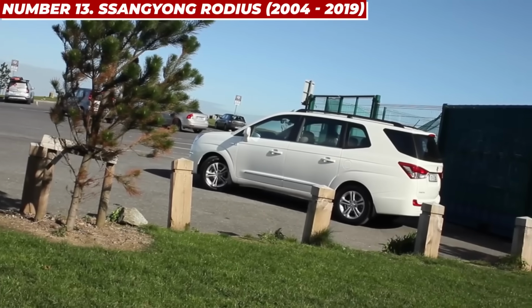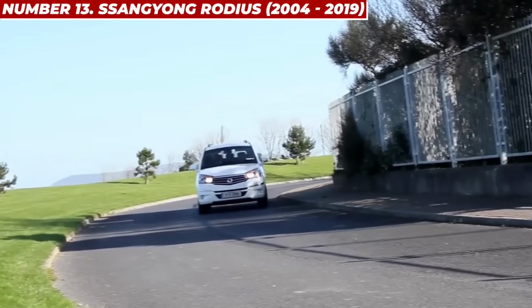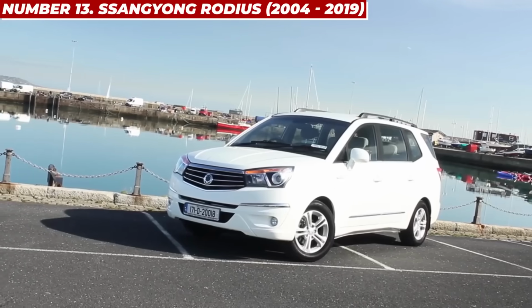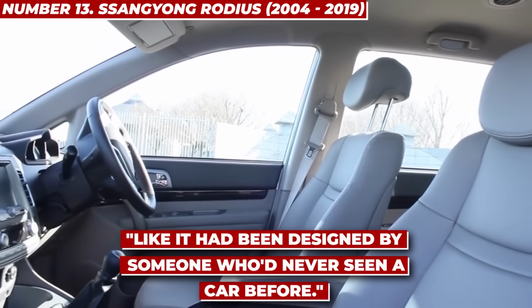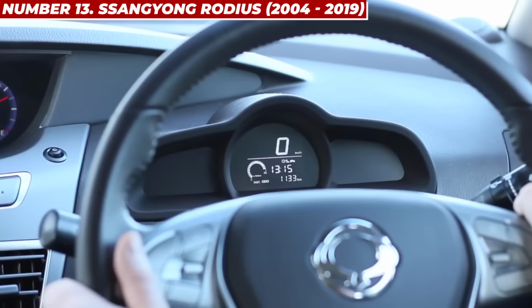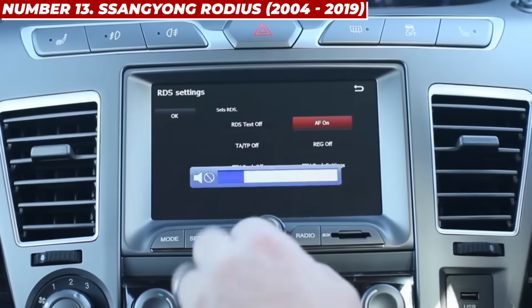The Rodius featured an inexplicable hump on its roof rear, awkward proportions, and a front end that appeared to be grimacing in pain, perhaps aware of its own appearance. Critics were merciless, with one famously describing it as looking like it had been designed by someone who'd never seen a car before.